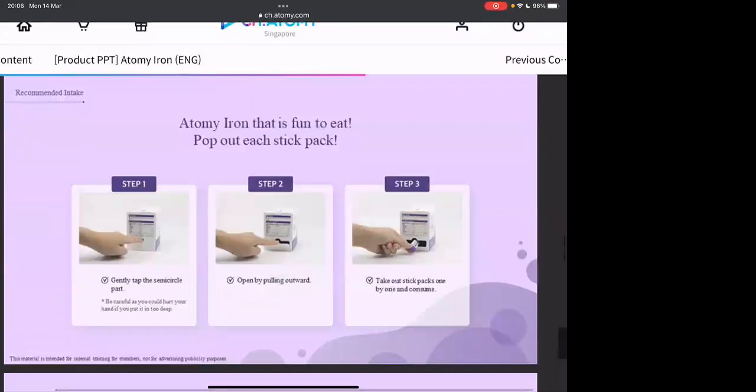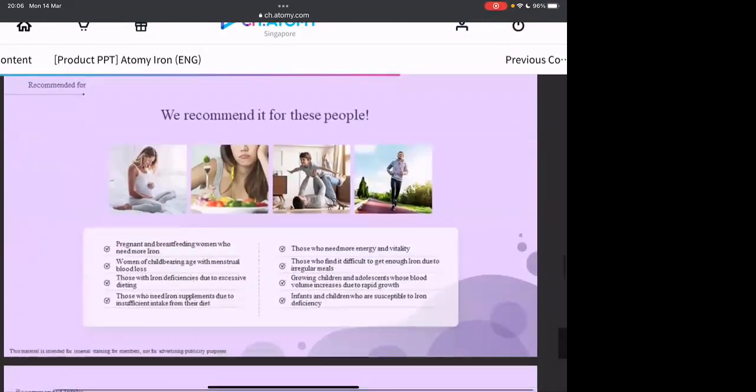Yeah, also on top of that, the packaging is very cute. You just have to tap the semicircle. I think most of the supplements now also come in this packaging. So you just have to pull it outward and just tap the stick and easily consume.